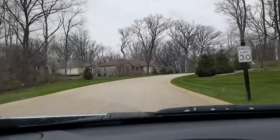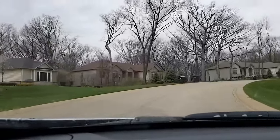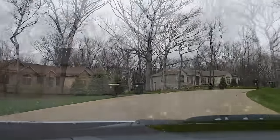Absolutely love the winding streets and rolling hills. It gives a nice feel to the community. Plus, all these homes are on a minimum of 1 acre, and they're all wooded lots.